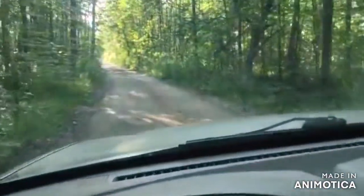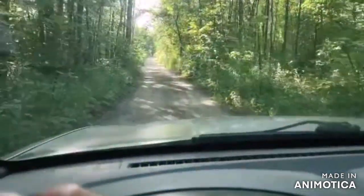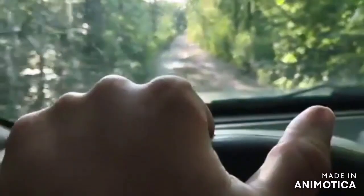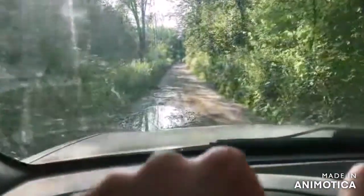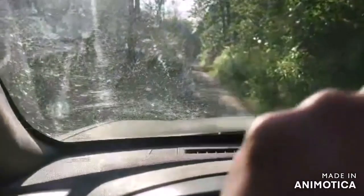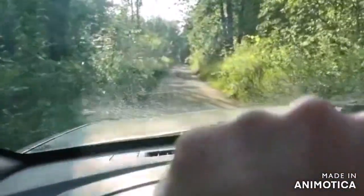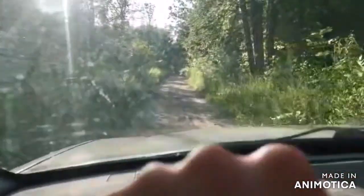And it's a long ways back here, and I do not want to get stranded back in here, so we're just being very careful with how I drive to go back to the lake. There's so many potholes back here. This is technically a road, not a trail. But I would say this is like a trail, not a road. ATV trail, basically.